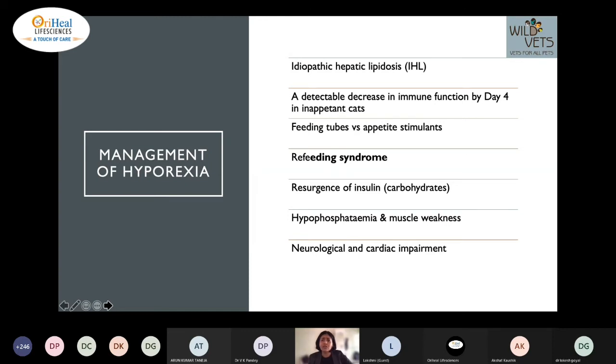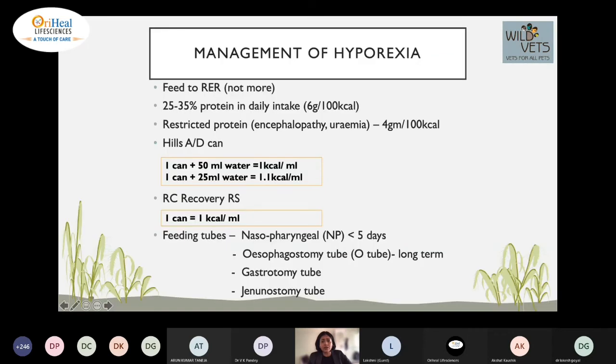So there's hypophosphatemia, there's muscle weakness. And if it is not recognized and your feeding is not slowed down, it can lead to neurological and cardiac impairment. So when you are critical care feeding, it's important to follow guidelines and calculate. This is why your resting energy requirement is important. Do not overfeed, and introduce the feeding again slowly, one step at a time. So when you manage your hyporexia, you feed to RER, not more than that.